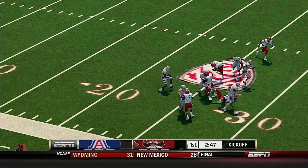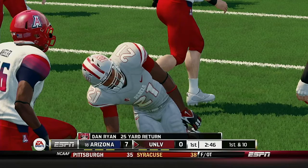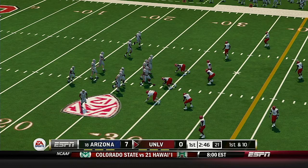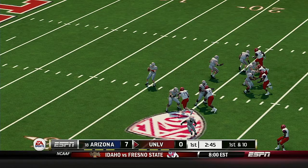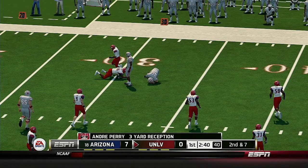Has his kick team lined up, and he is set to kick this one off. He's to the 20. Tackle at the 28. So let's see what the offense can do as they come out onto the field. Throw to the tight end. Brought down in the open field. Nothing going on that play.